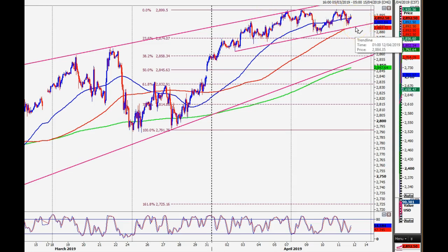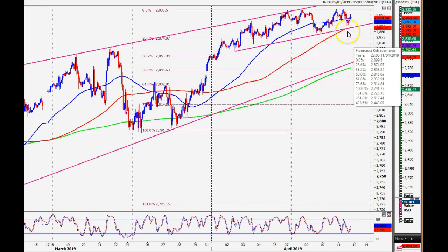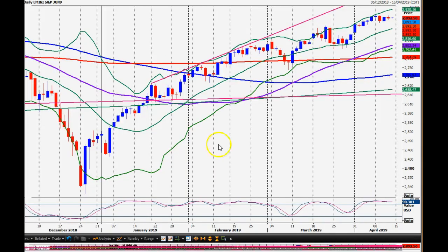So for bears, we need to break below 28.84, and then we can retest the week's low at 28.77. Little bit of fib support at 28.74. We're at the mercy of the earnings season now, aren't we? So I'm not going to try and guess where we go, but certainly it wouldn't be a surprise to see a bit of a correction because we've had such a run. We are overbought and we've hit a little bit of resistance.